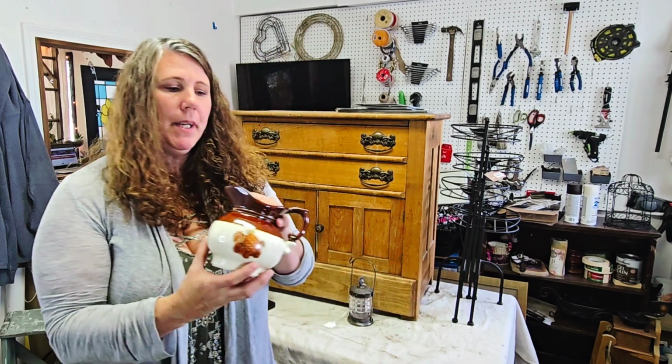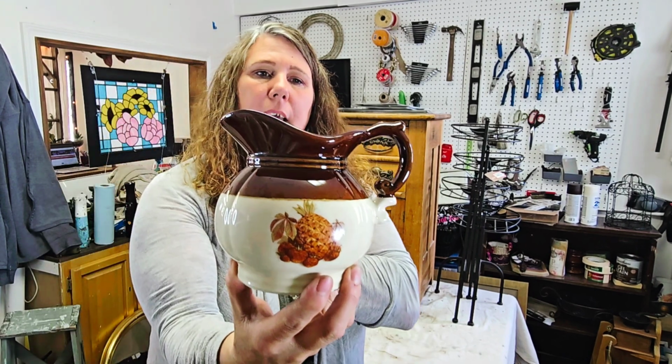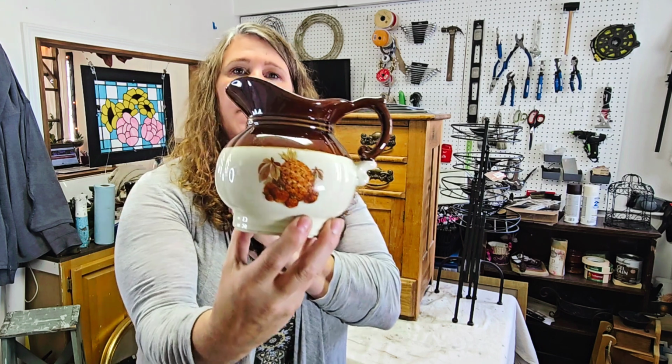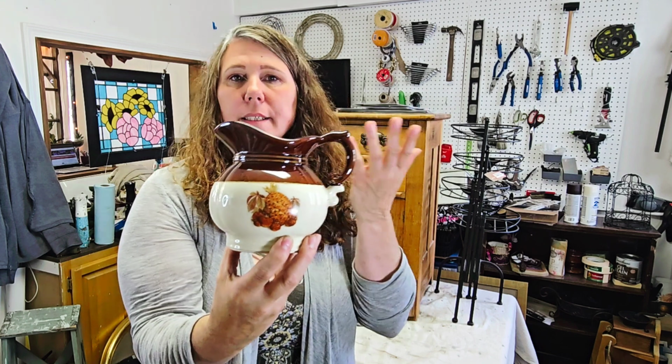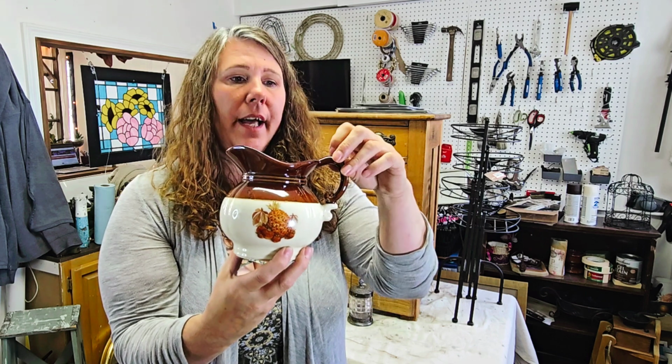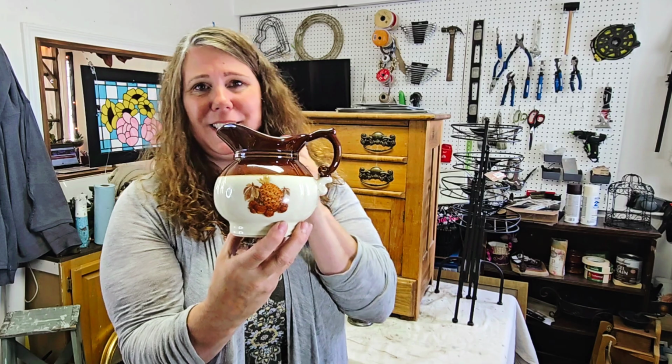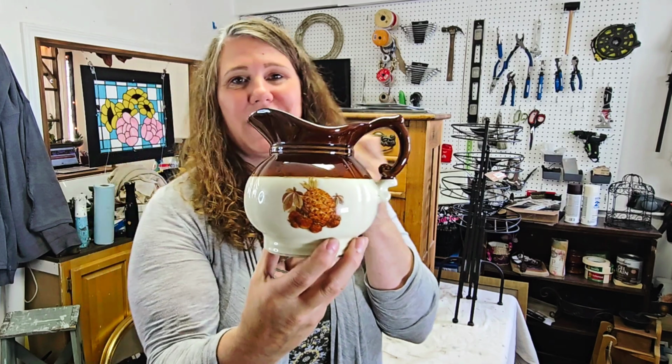And this cute little picture, I saw this and I thought it was kind of cute. And when I picked it up, I realized it's McCoy. So I was really excited to find that. Not very often that I find McCoy pottery at our Goodwills. It just doesn't happen. So I was pretty surprised, honestly, to find it.